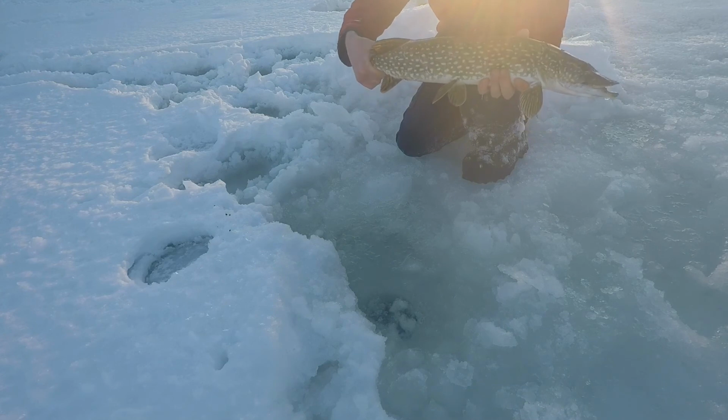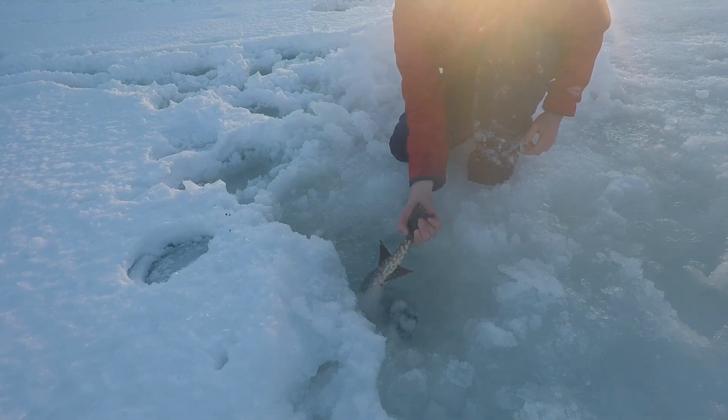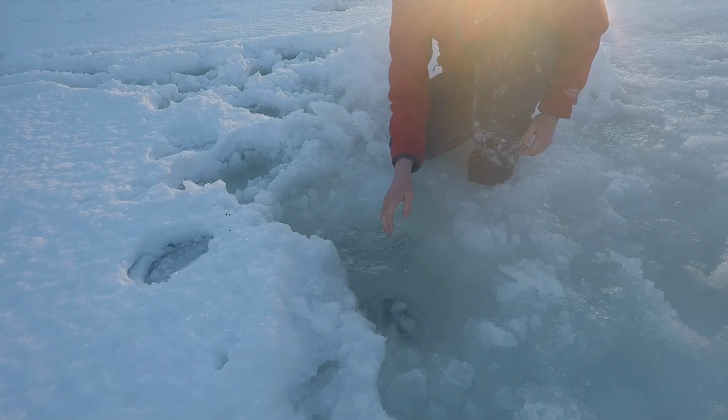Final look at this fish here. Are you back now? Big female. And nice kick to say goodbye.